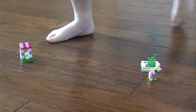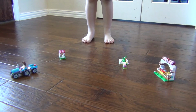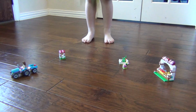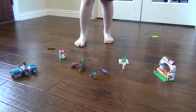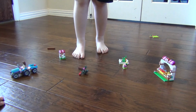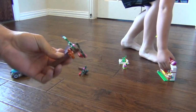Drop them on there. All right, here we go. Drop it right in the middle of them. Ready? 3, 2, 1. Tree's gone. It broke in kind of big pieces though. There's the new support that's supposed to support them.